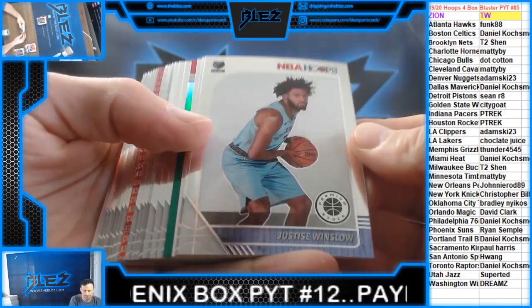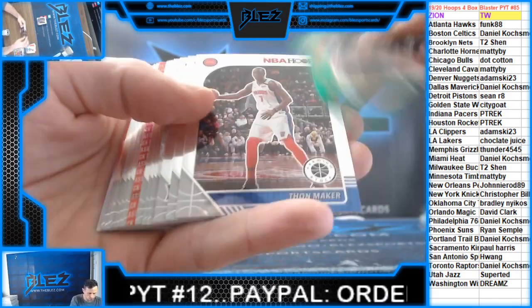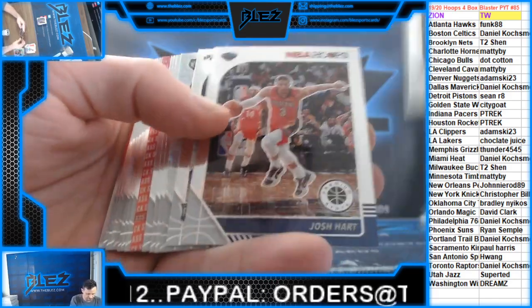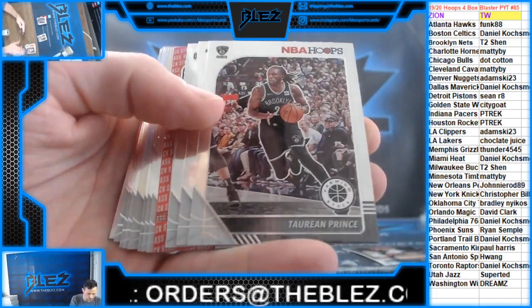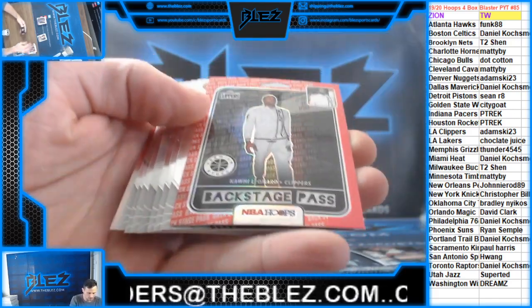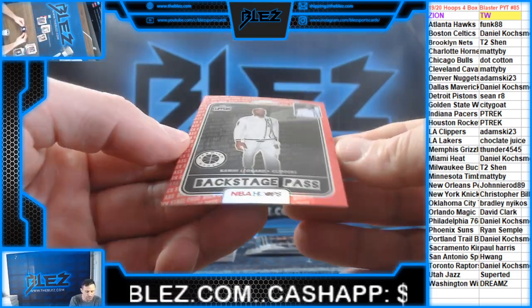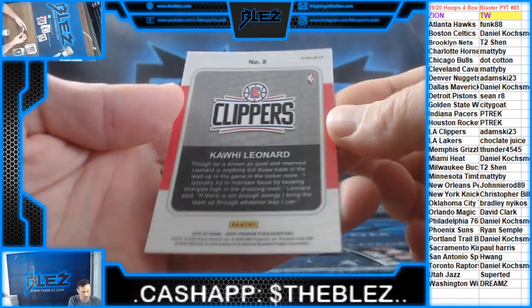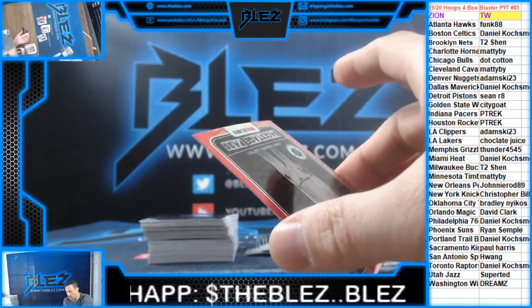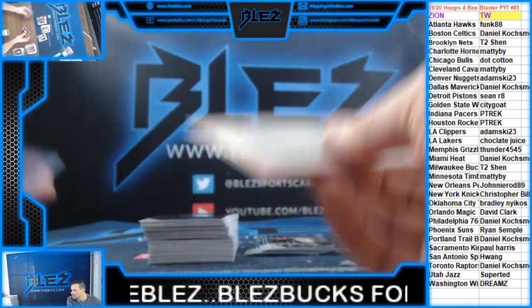Second half. Good start. Shaq. Troy Brown. Keldon. Kemba Mojo. Kawhi Prism backstage pass. Nice card for the Clips. It's a good one. I love this backstage pass insert set. Especially the LeBron card. It's a great pick.